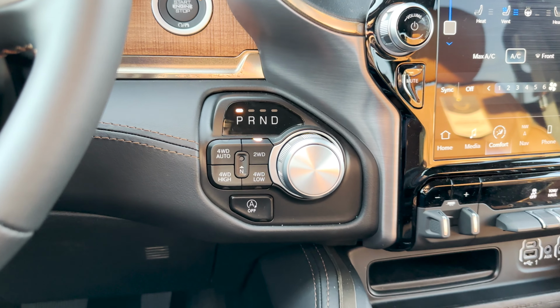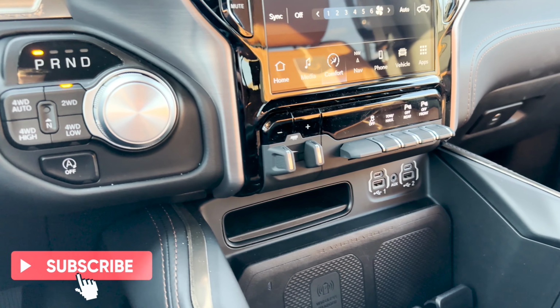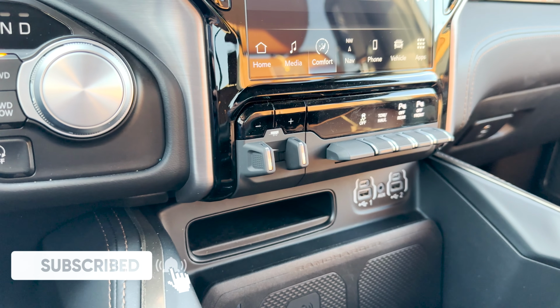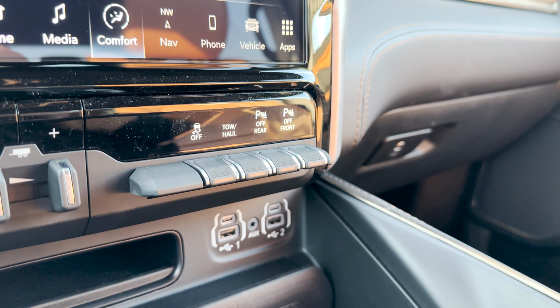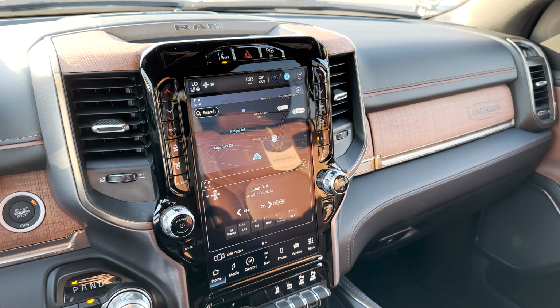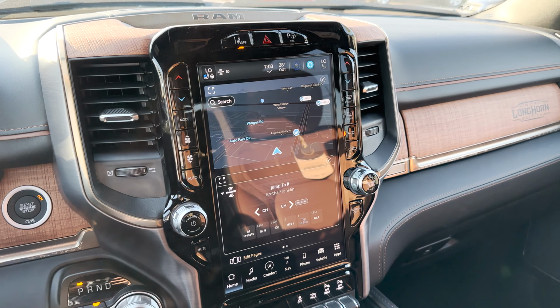Next to the steering wheel is the rotary shifter with the different modes and the auto start stop. Right below the screen is the added trailer brake control and some toggles, which include the traction control, tow haul, and the parking sensor toggles. Then is the standard 12-inch touchscreen, and compared to the 2022 models where it was an upgraded option.